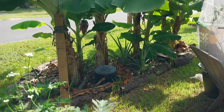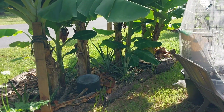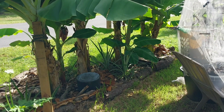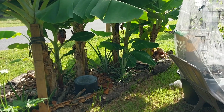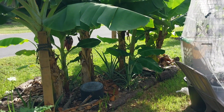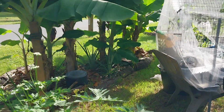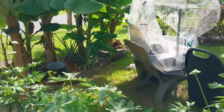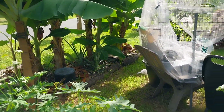We have lots of pineapples. I have found that it's making a great combination because the pineapples are loving all the extra food. The papaya and bananas are both heavy feeders. So by keeping them together, I can feed them both. And the pineapples are loving it. Those pineapples there, I'll get next summer.